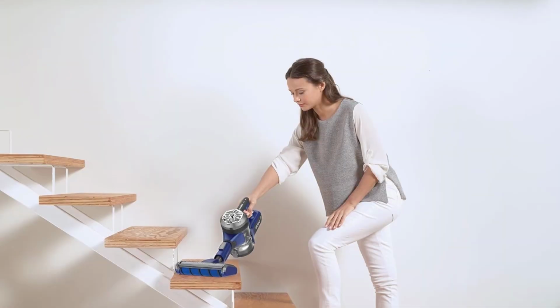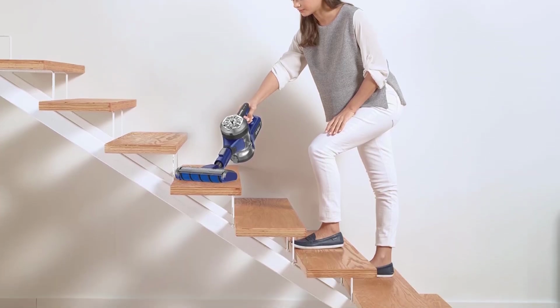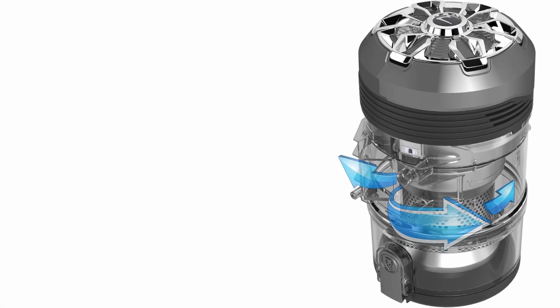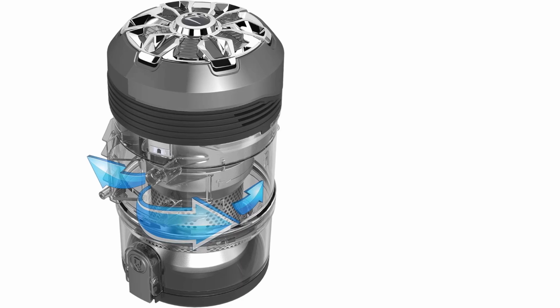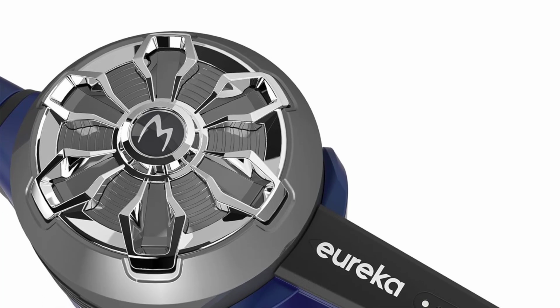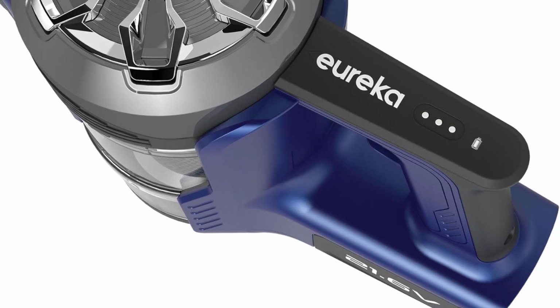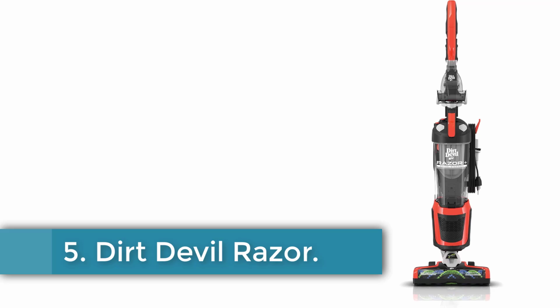Its rechargeable cordless operation provides freedom of movement without the hassle of cords, while the lightweight build ensures comfortable handling during extended use. Designed with strong suction performance, it effectively picks up dust, dirt, and everyday debris from various surfaces. With its sleek gray, blue, and violet finish, this vacuum combines practicality with a modern design, making it a great choice for everyday household cleaning. Number 5. Dirt Devil Razor.